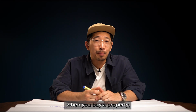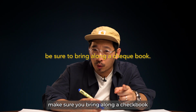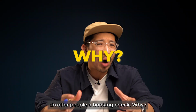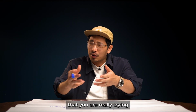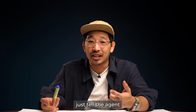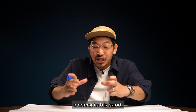Lastly, some final tips when you buy a property. When you go and negotiate for a property, make sure you bring along a checkbook. And when you negotiate for the price, do offer people a booking check. Why? Because it shows your sincerity that you're really trying to buy the property. Trust me, the effect will be much better than just telling the agent, "Hey, can you give me a cheaper price or not?" It is very different when the seller can see a check in his hand.